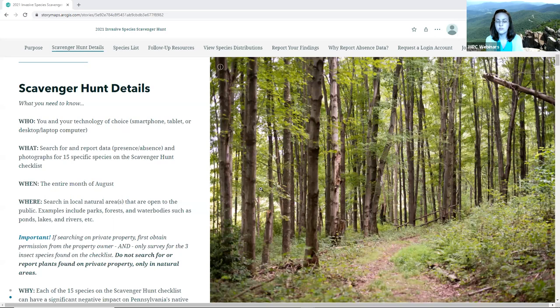And you'll be searching for 15 specific invasive species that are on the checklist this year. So you'll be reporting your findings of those species, whether you detected them or not, presence or absence, and also taking photographs of the species, especially when you do find them. We want to make sure we get good pictures of them. So this event takes place during the entire month of August, which will be here in just a few days, which is crazy to think about.